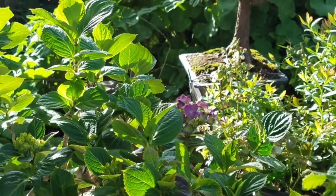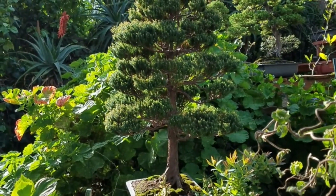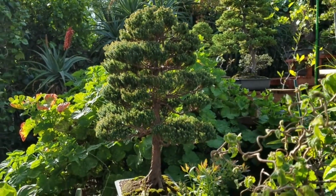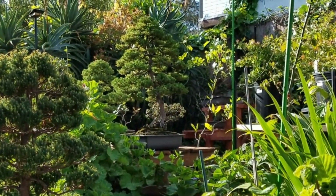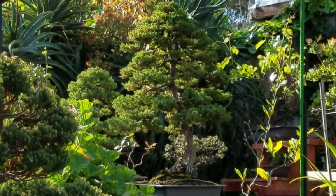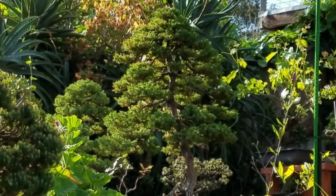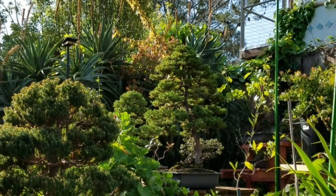And that's a side view of Mr. Sato. It's an Atlantic white cedar, so we're gonna look at his front later. And right above it is going to be the new front of that Juniper. Currently that's the side view, but I like it better. I'll show you the front view of that tree later once we get up there. That's the top level of the bonsai garden.